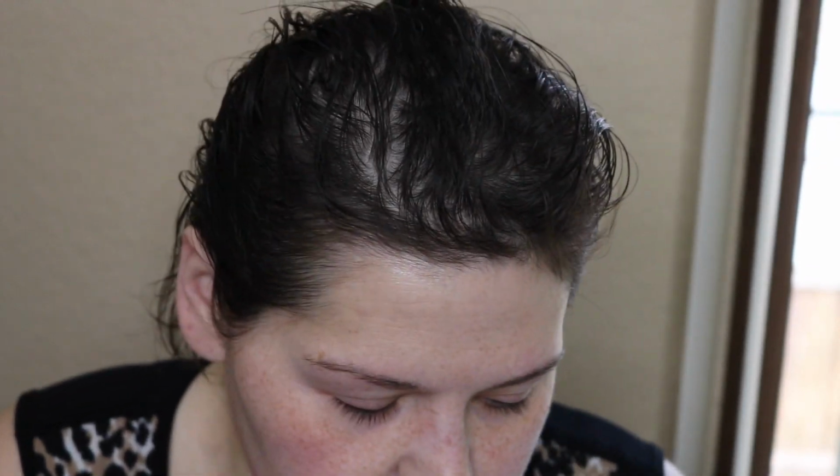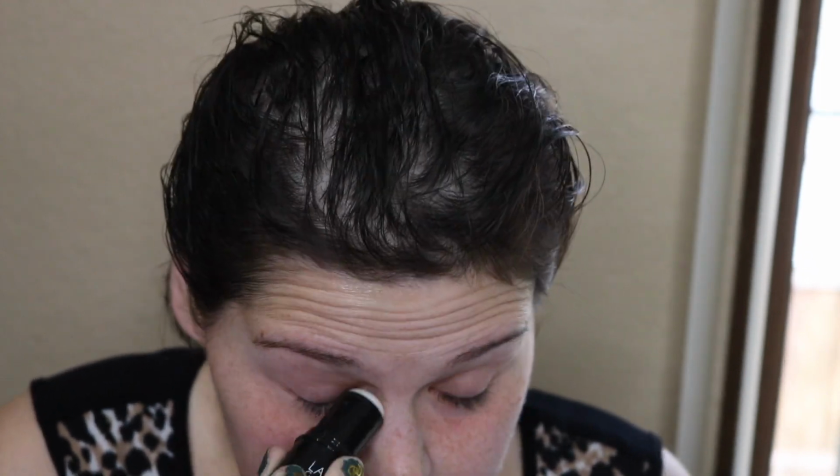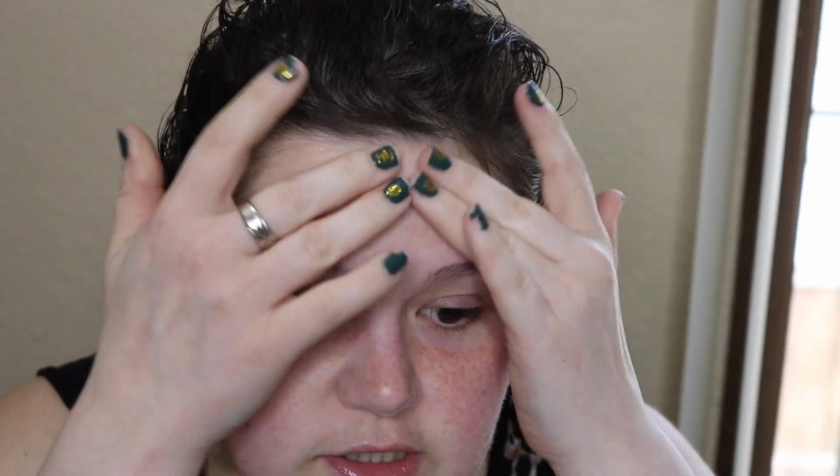Okay, straight on to face. I'm going to use the Laura Geller Blur Stick in matte. I think that's what it's called, or spackle stick. Now, I told you before that I normally don't use a product directly on my skin, but this is the one exception because if I use a brush, it doesn't work that well. I'm going to take my finger and just make sure it's all blended out, because it dries down to like a powder finish, and I swear, my forehead lines are gone.